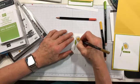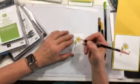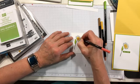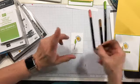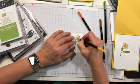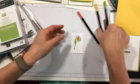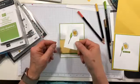All right, so crushed curry on the middle. And then I'm going to take my Calypso Coral, and I'm not getting real heavy-handed with this, okay? I'm just kind of touching around right at the very base. See how little of it I'm really using? You really can't hardly tell it's there, but your brain sees it, I promise. And then I'm just going to kind of fade it out with my Daffodil Delight again. And that's it for the flower. Done and done. All right, so now let us put it on our card front.